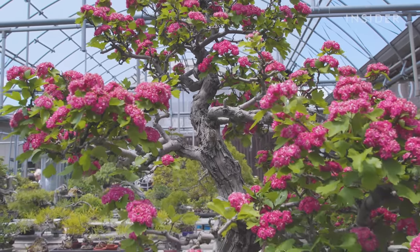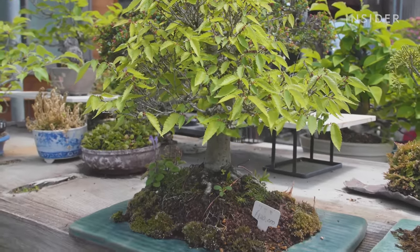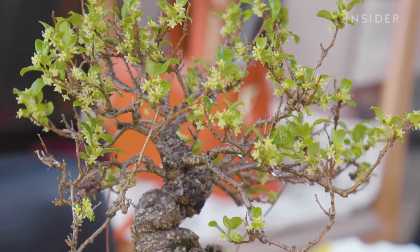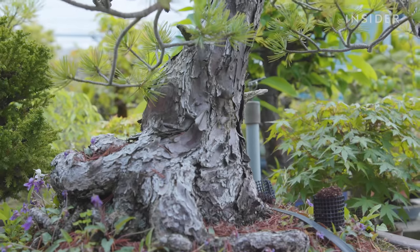The extraordinary length of this process means that there just aren't that many trees around. Certain types of trees are also harder to grow or require certain techniques and may fetch a higher price. But more than anything, these trees are works of art, valued for their beauty and the vision of the artist.